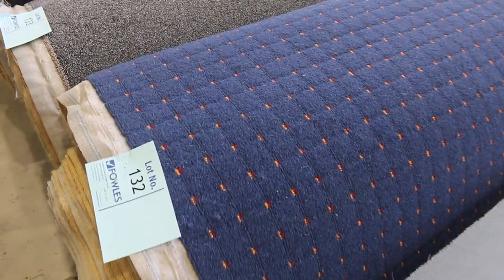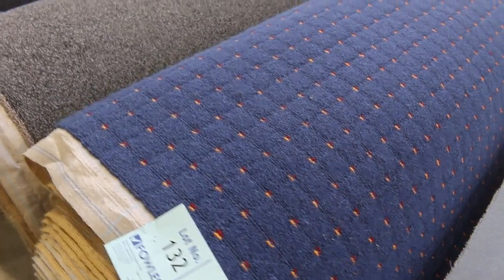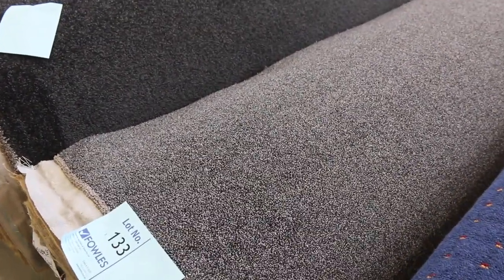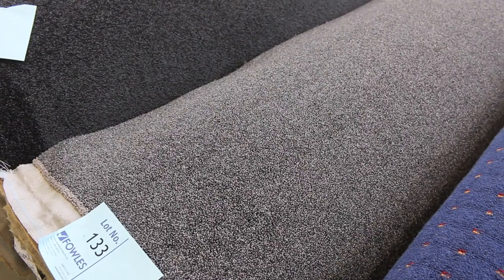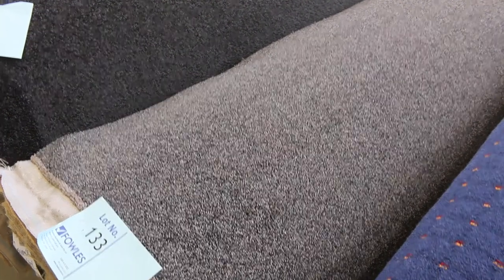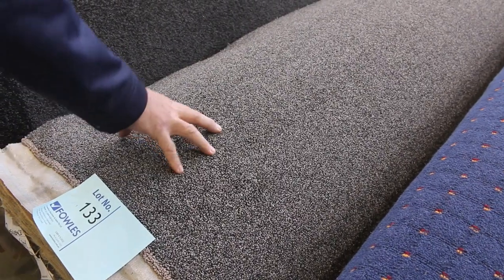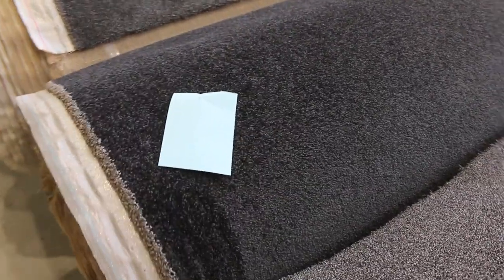Have a look at something a little bit different, the bright sort of royal blue with a pattern through it. Now onto lot number 133. Have a look at that. That is solution dyed nylon. It's actually a loop pile. It looks like twist, but it's actually a loop pile carpet, which means you don't get the shading in it. It's 23.2 meters. Normally retails around $190 a meter. I'd be thinking around about the $40 to $50 a broadloom meter for that.